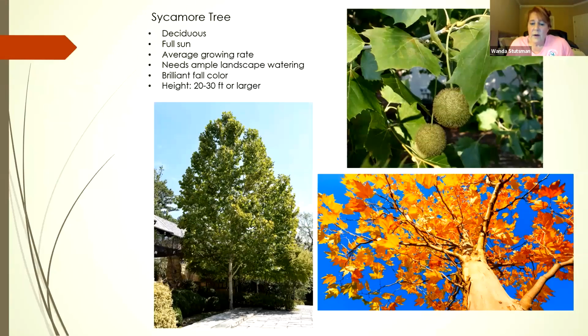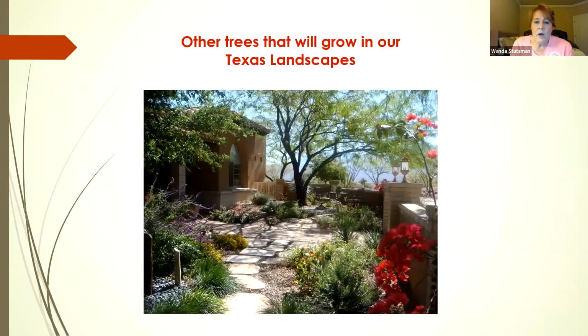So again, another way to add color to your landscape, so that we have other trees that grow in our landscapes. And I know a lot of people in Texas are scared of mesquite trees, but here's a beautiful landscape that has a mesquite tree around the patio. I know people will say it drops sap and such, but it doesn't appear that they're trying to sit too much on, well, there is a patio table, but it flows with the wind. It's really a nice accent to this garden.